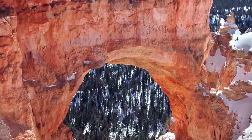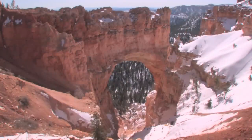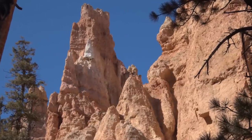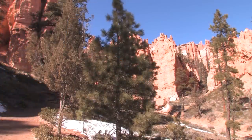This feature is called Natural Bridge. Well, it's not actually a bridge. Natural bridges are eroded by rivers. Frost and rain washed away the soft, iron-rich soil of the Clarion Formation, making this an arch. Erosion here occurs at a rapid rate. This tree is about 100 years old, and when it was young, its roots were covered with soil. So in less than 100 years, more than a foot of soil has been washed away.